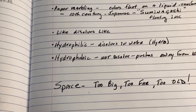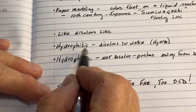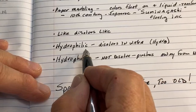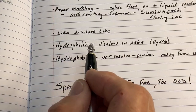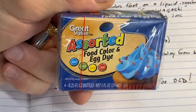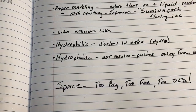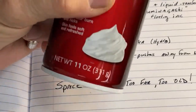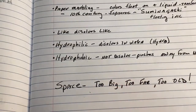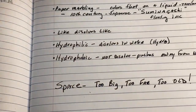And here is a couple things that I showed you in another lesson. Here's a word, it's hard to say, hydrophilic. Hydro means water. Philic means dissolves or it likes. So if something is hydrophilic, it dissolves in water. Luckily, the food coloring I'm going to use dissolves in water. So this is hydrophilic. It dissolves in water. And then we're going to put it on something called hydrophobic. Shaving cream. Shaving cream is hydrophobic. That means it does not dissolve. It pushes them away. So there's a little bit of background. We're going to do some paper marbling.